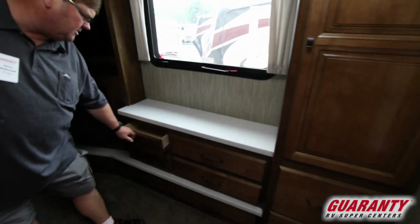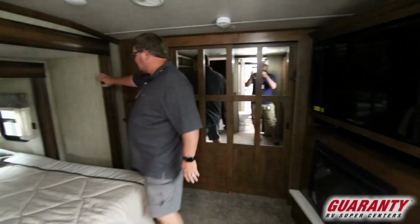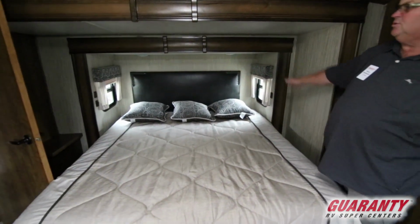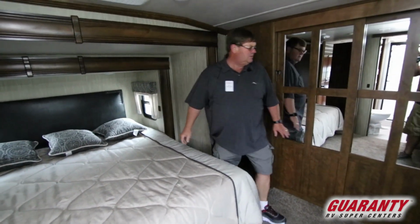So the SS on the model stands for the super slide. So this is a king bed. It's a double slide. It slides out. So look how much room you have here. And like I said, king bed, and you've got all this room here. And that's what the SS in the model stands for, super slide.